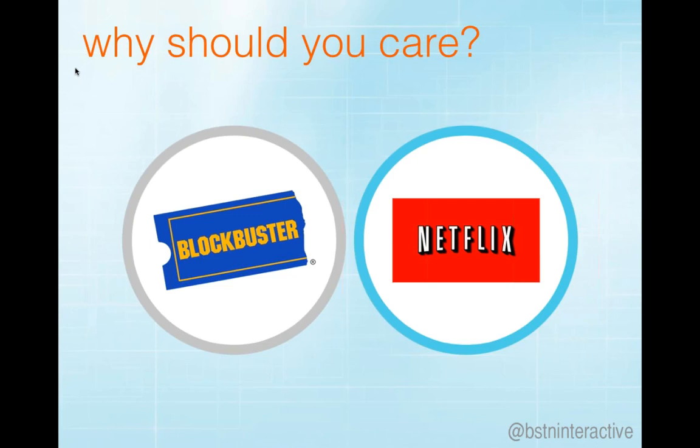And Blockbuster really wasn't prepared for that. They didn't take digital seriously in the beginning. They really stuck to their brick and mortar strategy. Netflix just took, of course, a huge market share away from Blockbuster. And Blockbuster was, of course, forced to react.